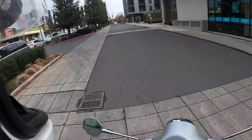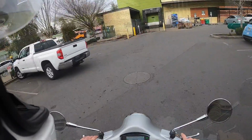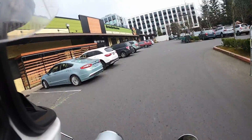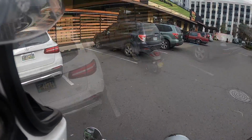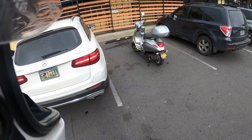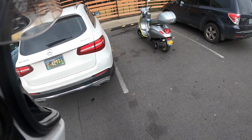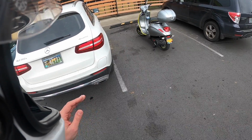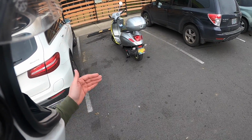Next up, I'm going to pull into this parking lot to show you some of the best practices for parking in an actual parking space. I'm going to go try to find a spot between 2 cars. How about right here? So in a normal parking spot in a parking lot, the main thing is you want to be visible. You want to dominate your parking spot. So as you can see, I've chosen a spot in the middle of the parking space and a little more toward the opening.